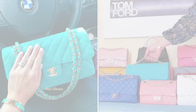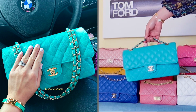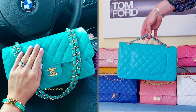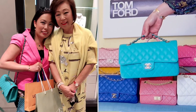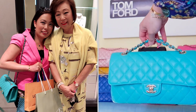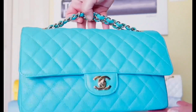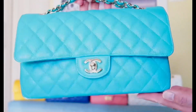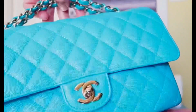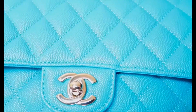Moving on to my turquoise medium classic double flap in caviar leather with light gold hardware from the 17C collection. I must admit that I have a long story about this handbag. Basically, it took me several months to find this beauty, and I almost lost hope in finding her. Finally, my SA messaged me telling me that he found it, and I was beyond ecstatic that specific day. I call this beauty my Maldives classic handbag.